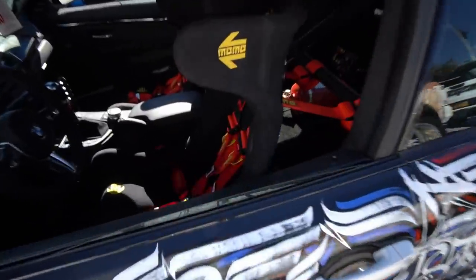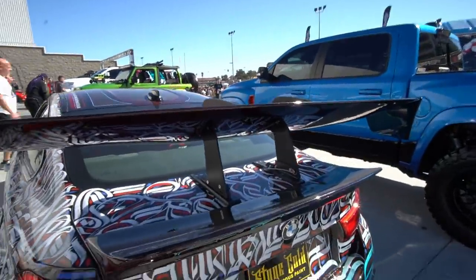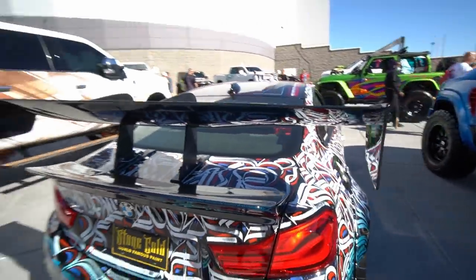Interior looks pretty dope. Oh yeah, very nice. Of course, you gotta have a massive wing. I mean, that's part of the theme here at SEMA. It's almost like it's a prerequisite to have a car here.